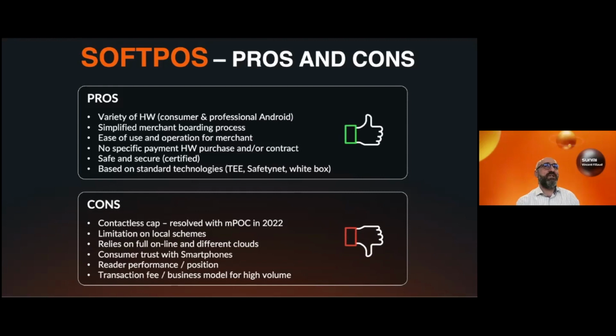Another issue with SoftPOS is that it relies on online security. So what happens if you lose network? Well, you don't have any security. Can you do a transaction? Not sure. I discussed with a few partners on SoftPOS, and indeed, the offline question is real. If you lose network, you may lose your ability to take payment, and that's an issue.